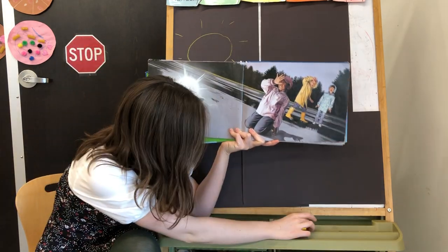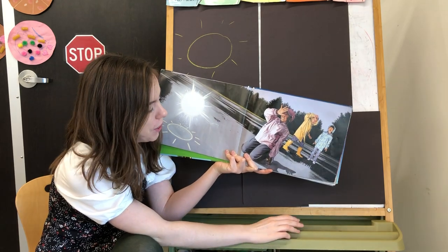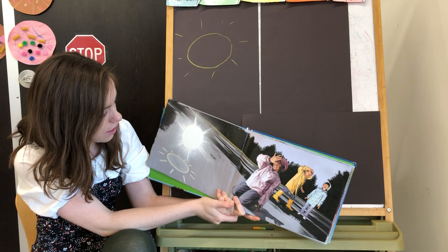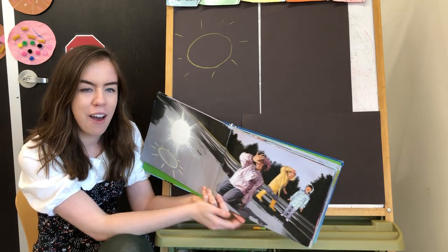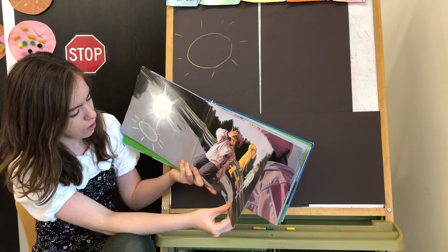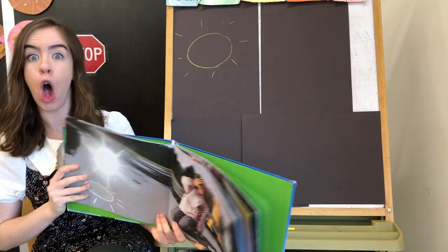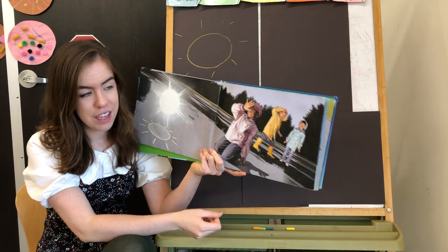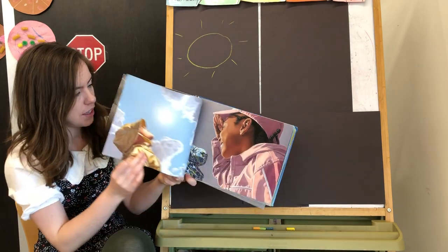This must be magic chalk. My sun didn't come to life, but in the book, this is a fictional book, we're using their imagination, and the sun came to life. I wonder if it will stop raining. Maybe. Wow, her face is like this. Check that face out. She's like, did she know the sun was gonna come to life? No, she's so surprised. She's like, what?